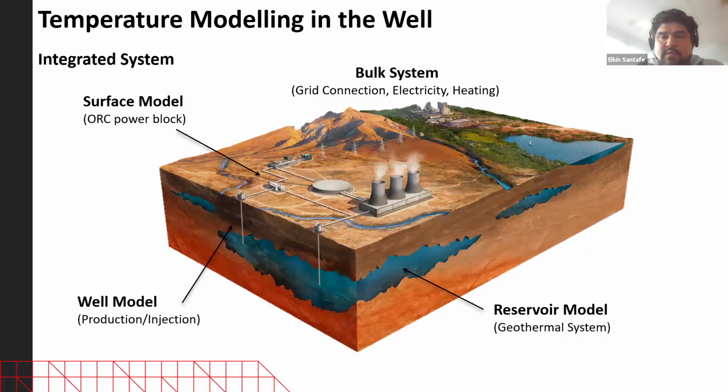So now if we consider all the nested components, we have an integrated system. We have the reservoir model, which represents the underground geothermal system. This connects to the surface through our well model, which refers to the production and injection processes within the well. And this model in turn provides an input to the surface model, which is basically made up of the geothermal plant, as in this case in the image, which represents the ORC power block, but it could also be a plant for heating projects if that is the case.